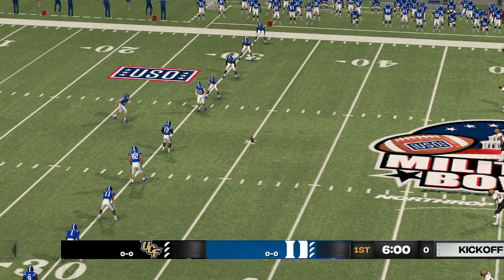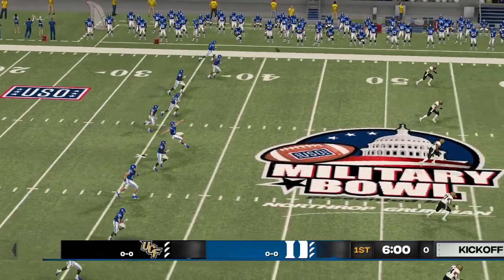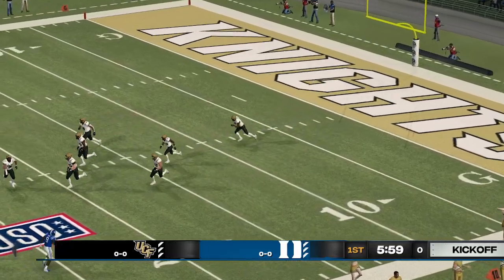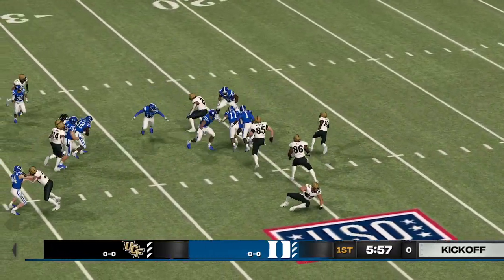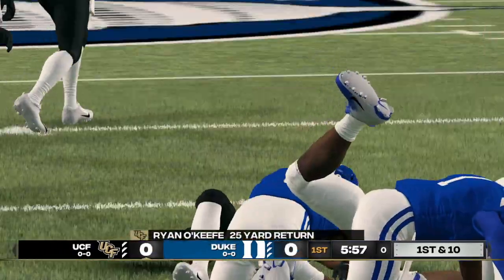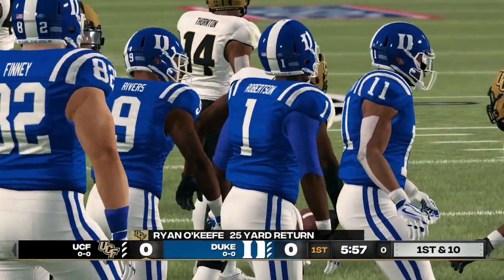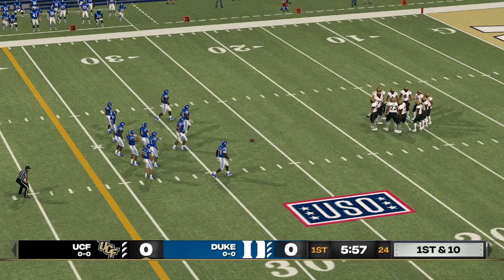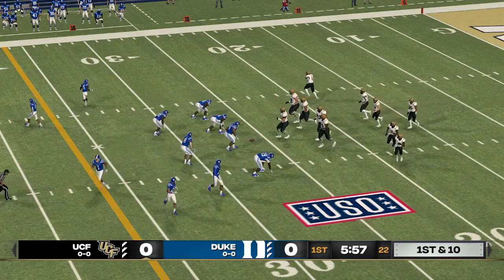We're ready to get this one underway as the teams are lined up for the opening kick. He'll return it from the 1. Brought down at the 26-yard line. The quarterback leads the team out on the field for the first drive.